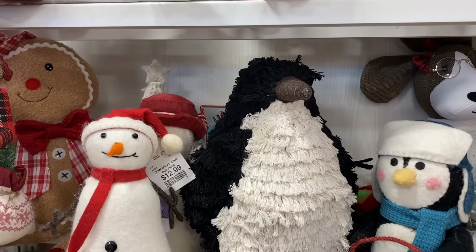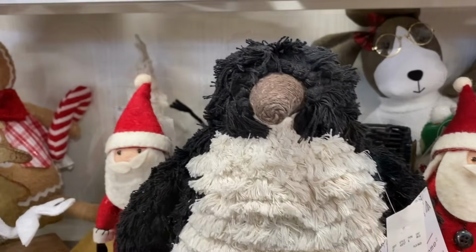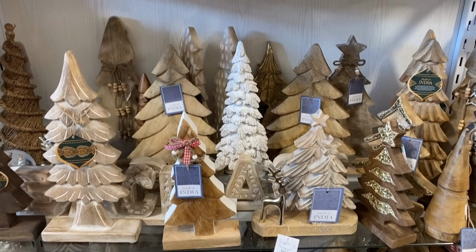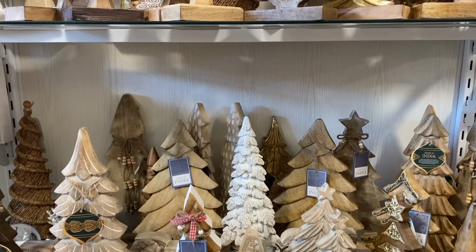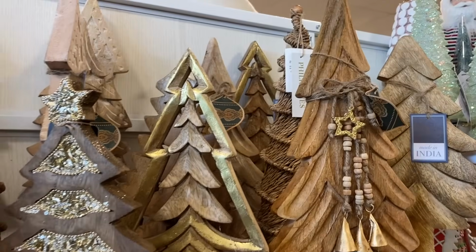They did still have some of those fun penguins that I shared in my designer look for less video, and I loved to see the selection of wood trees. This is such a great transition item too for both Christmas and winter decorating.